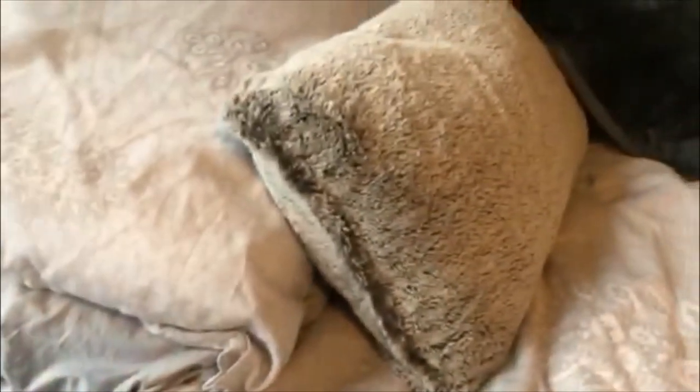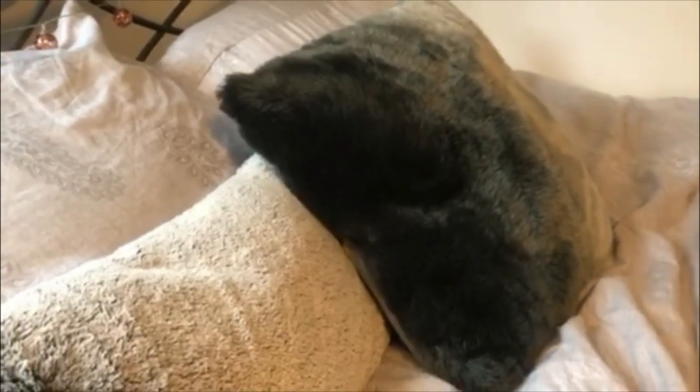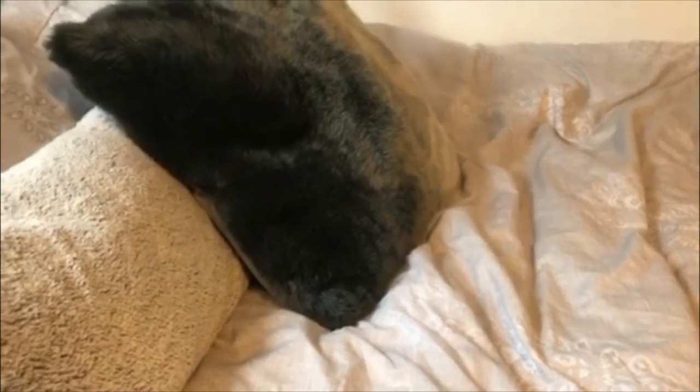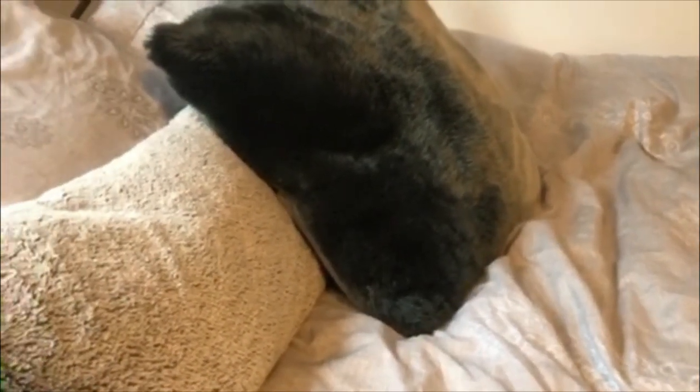Also, you will need a sheet, and also underneath the sheet, which you can't see, is a mattress protector. We are living in a student house and people have lived here before. I don't know where they've been and stuff, so I just got a mattress protector. I don't know who's been in the bed, so when I moved in, I hoovered everything and I dettled it, and I also put a mattress protector.